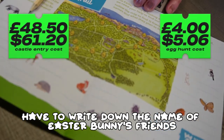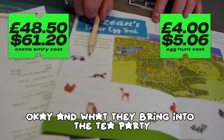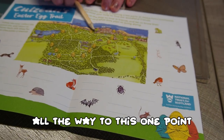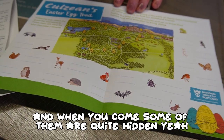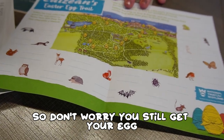You have to write down the name of the Easter Bunny's friends and what they're bringing to the tea party. So it's going to take you about an hour and a half to get right round all the way to the Swan Pond and all the way back round again. And when you come, some of them are quite hidden. Yeah. So don't worry, you'll still get your egg at the end.